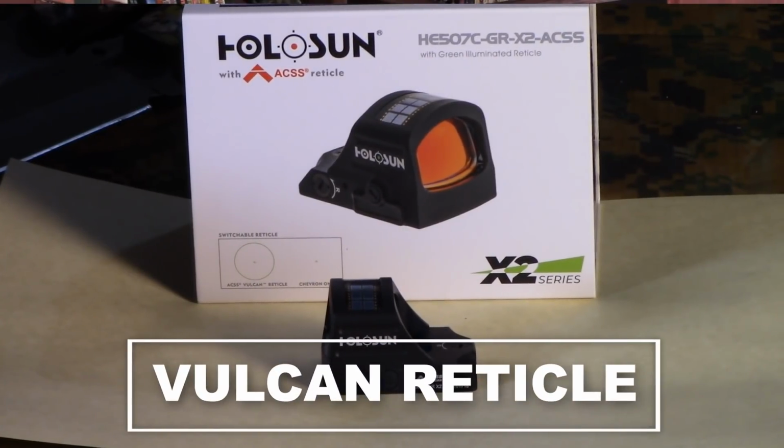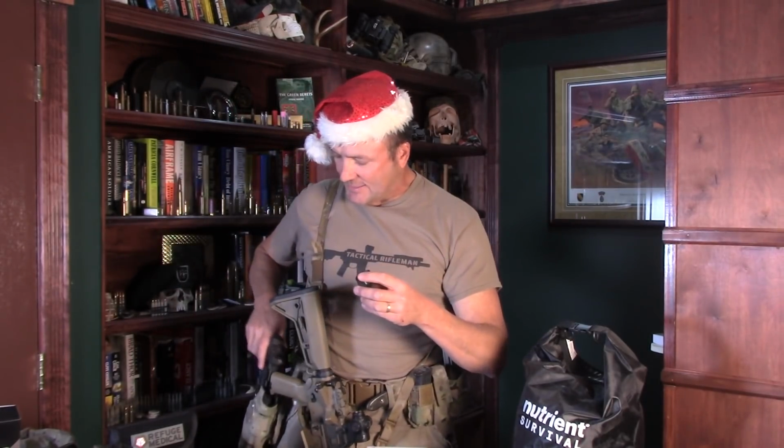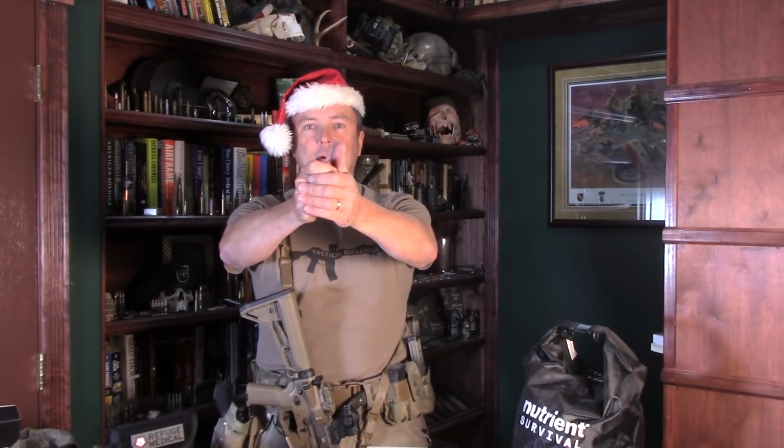So right off the bat, let's start with something that is a no joke game changer completely. The Vulcan Reticle. You guys know I swear by this thing. It is only available right now by Holosun in their 507C. Again, that's with the Vulcan Reticle in it. Cool part about this reticle, guys, anybody knows if they present with that pistol with the dot on it that you're good to go. I got that, okay?